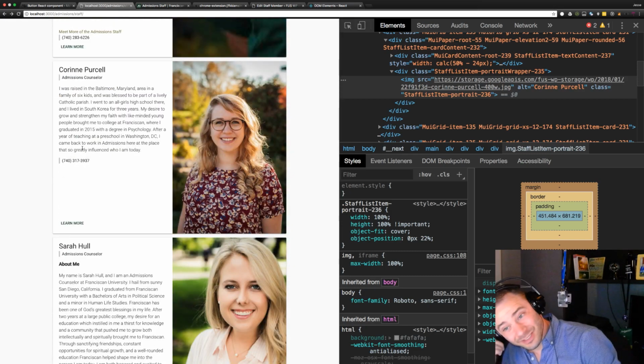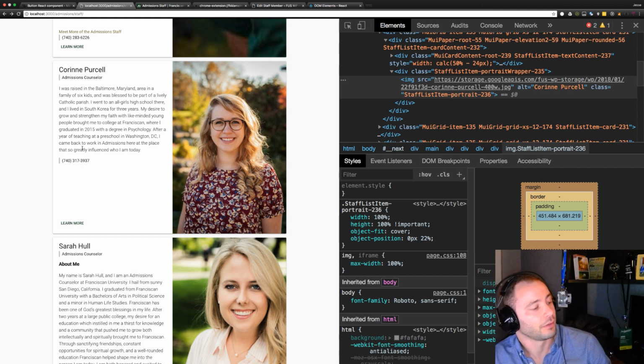Okay, I'd say at this point, that's about all we can do until we get the data switched around. Because we're going to be pulling from a different area. Instead of pulling in from the content, we're going to pull in from the excerpt, at least for this. So we'll leave it as is. The only other thing that I guess I'd like to do maybe is make this a clickable phone number.